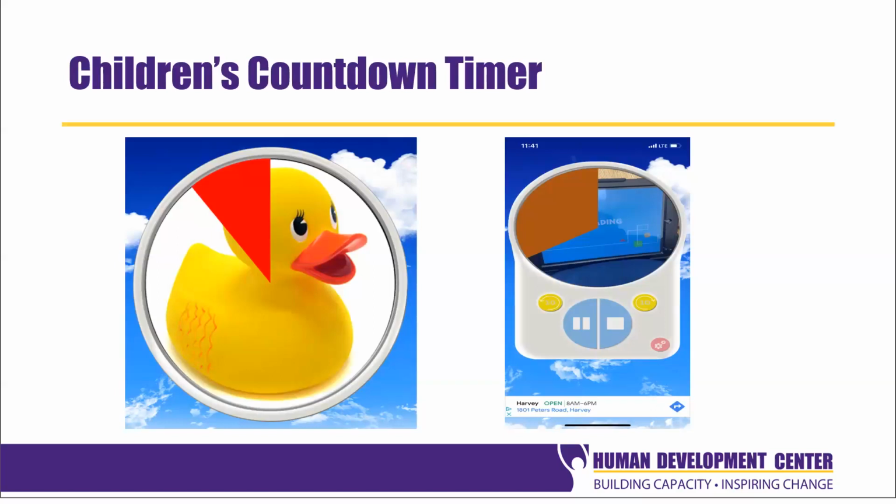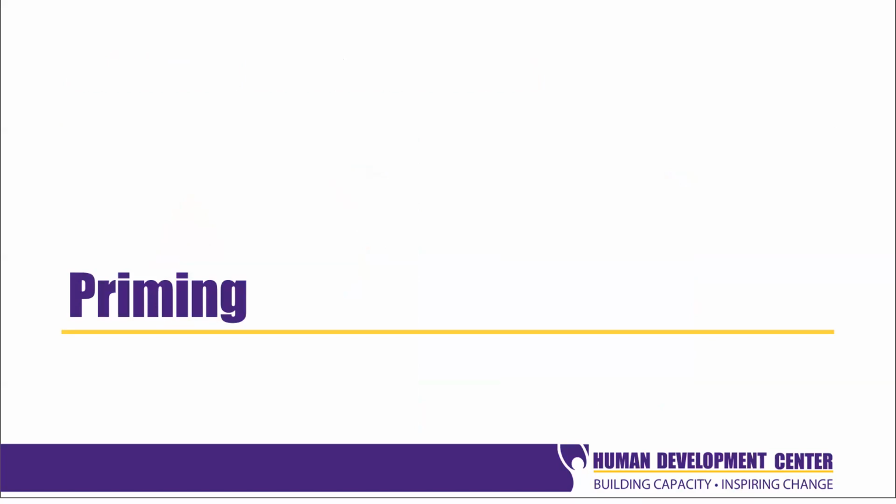So just this week I was in a school and the student really wanted this game on his iPad. So I took the picture of the iPad in the moment, uploaded it, and that way he could see what he was working for whenever the timer was all done. All right, so in a very quick nutshell, that is the visual supports.